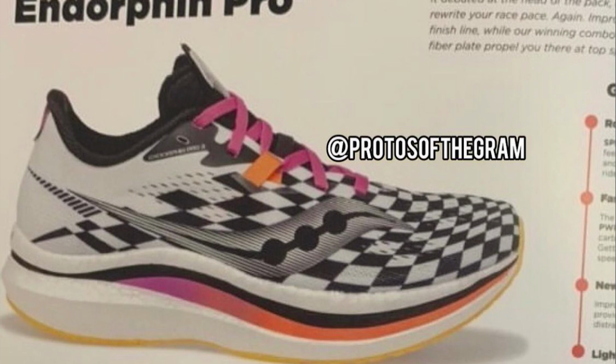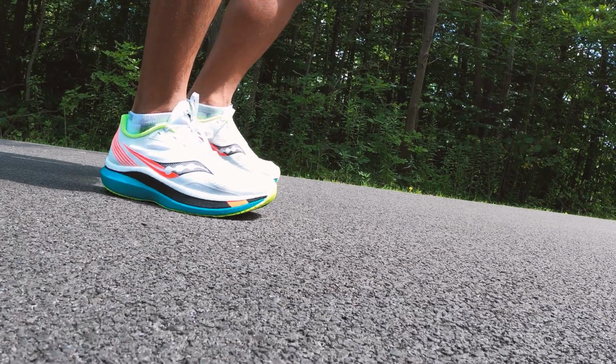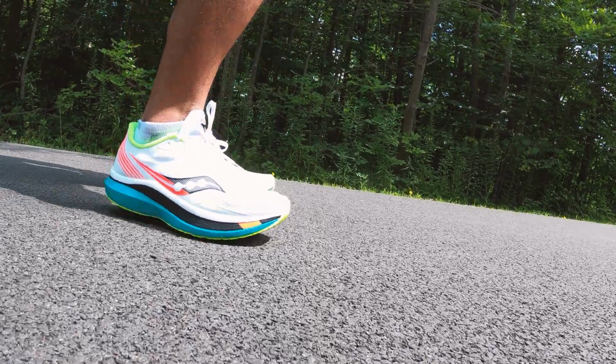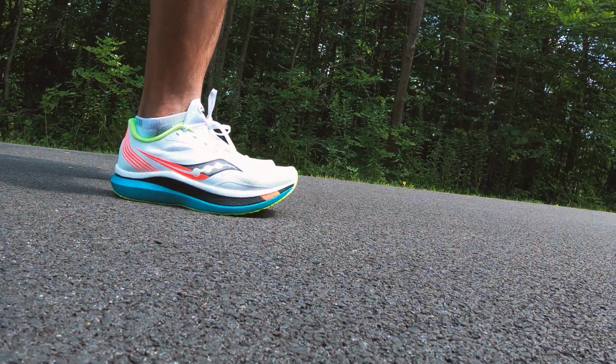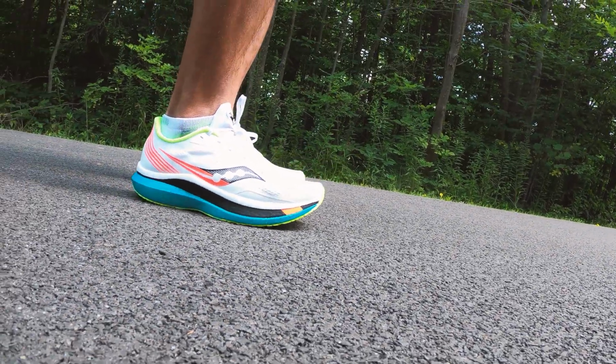The laces and the tongue look a little bit different, and it also looks like there's a little bit more cushioning in the collar area. I'm excited for the Endorphin Pro 2. This should be released maybe in the early summer of 2021. The Endorphin Pro 1 was a great success, and it's probably one of my favorite running shoes that I've tried this year. Super comfortable, super snappy and quick, very similar to the Vaporfly Next%, and I really enjoy running in this shoe. The shoe will probably cost $200 again, and I don't see the offset changing for this shoe.